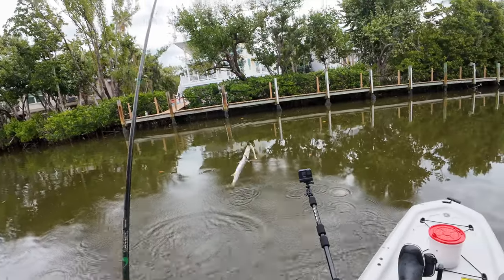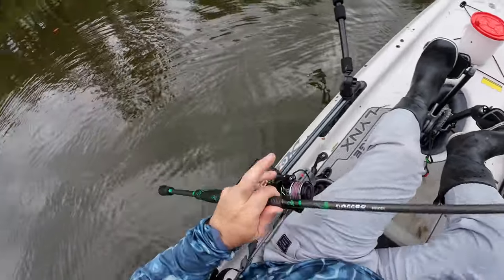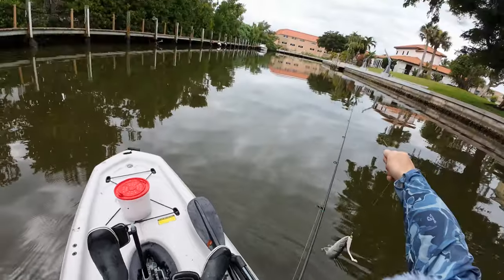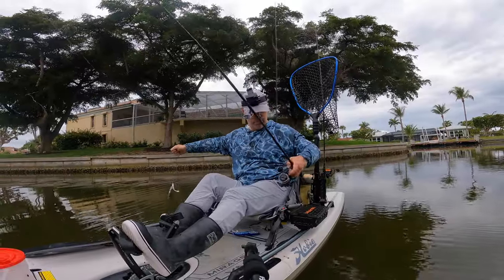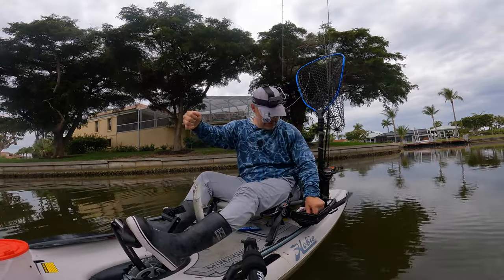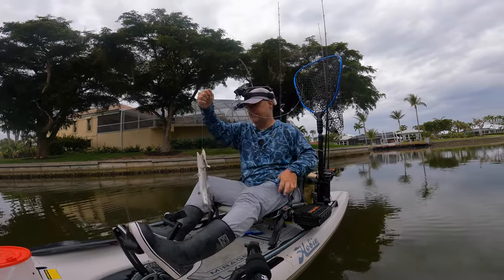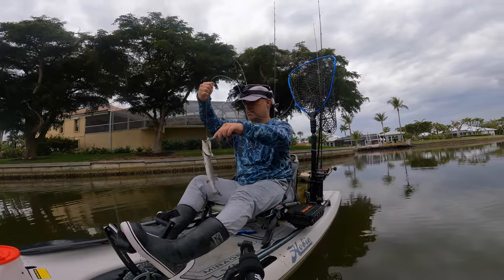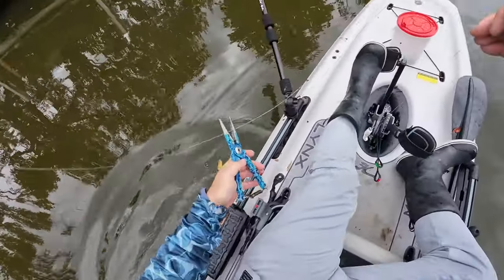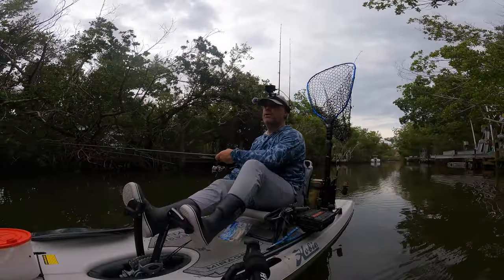Oh, little barracuda. All right, don't want to get near those teeth. Where are my pliers? Even though he's a little one, those teeth can still get you. You gotta just let go. There we go. All right, let's keep these out too. All right, guys, we're getting back up to an area that's pretty productive.